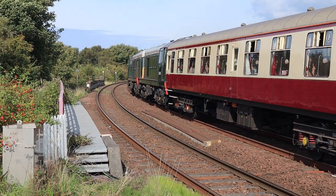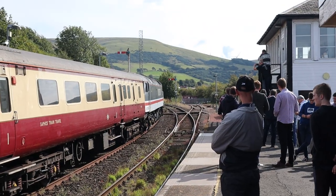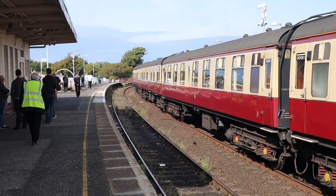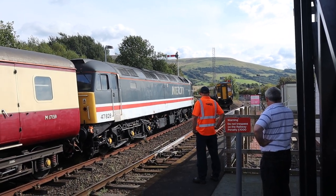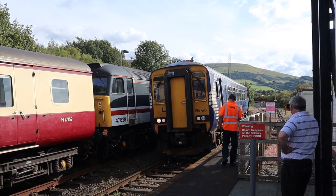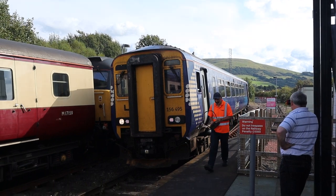And here we are at Girvan Station. Lots of railway enthusiasts on Girvan Station. Token exchange about to take place, the train from Stranraer. Old-fashioned railway operating.